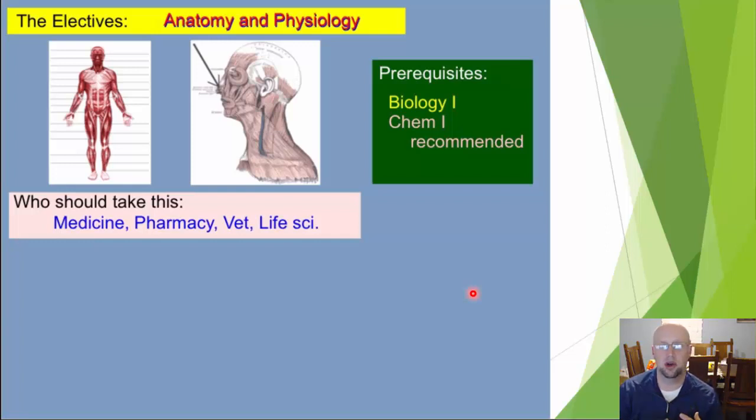Anatomy and physiology, definitely a great class if your future goal is I'm going into a life science or I'm going into medicine or pharmacy or vet school or something like that. You need to have taken Biology 1 and Chemistry 1 is recommended, and here at the STEM Academy, you will have taken Chemistry 1 before biology. So you need to have taken biology first, and then you can go into anatomy and physiology.